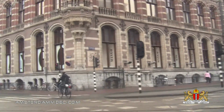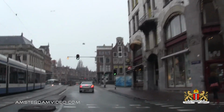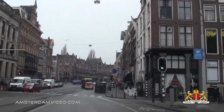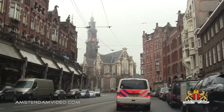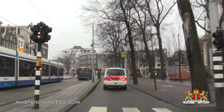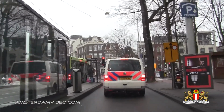Magna Plaza, wow. Green, all is green. All is good. Ain't that great? Coming up, Westermarkt with the Western Tower. So what I'm showing you here is basically Amsterdam Touristic Car Ride 101. So yeah, all good fun. And apparently the police can't be bothered that I'm filming their car from the rear. Oh well, I can't be bothered with it either.